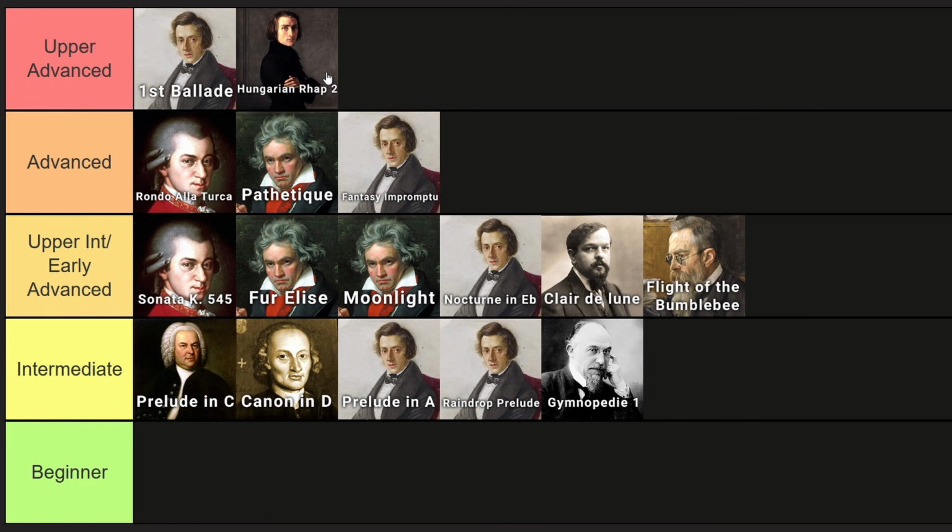This piece is really famous because it's truly so difficult. Some pieces are really famous, and because they're famous, people assume they're difficult. Actually, many things in this list people assume are the hardest pieces ever, and they're not. They're upper intermediate, early advanced, truly difficult pieces, but not things that strike fear into the hearts of people. Liszt is one of those guys that strike fear into the hearts of piano players. So upper advanced, Hungarian Rhapsody number 2, really hard piece.